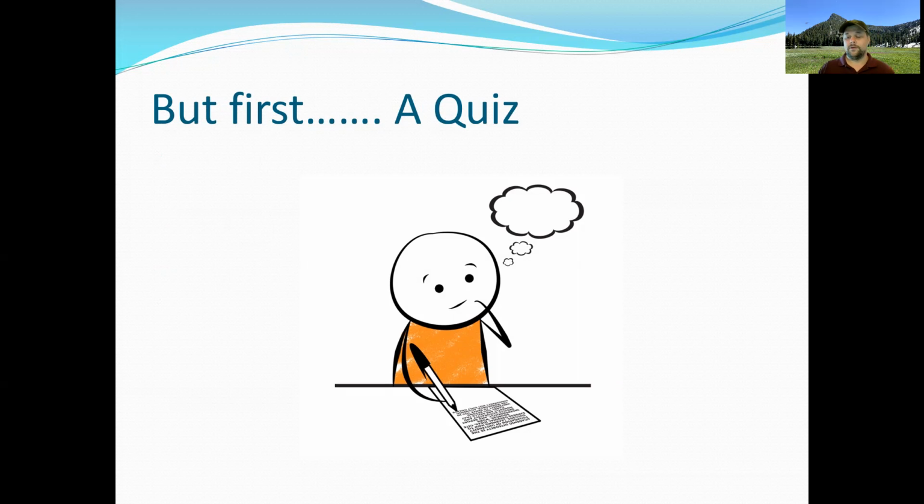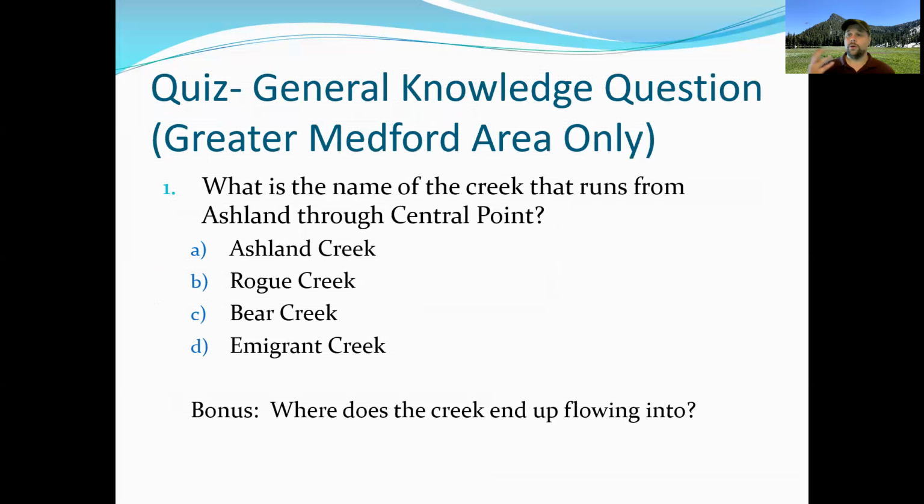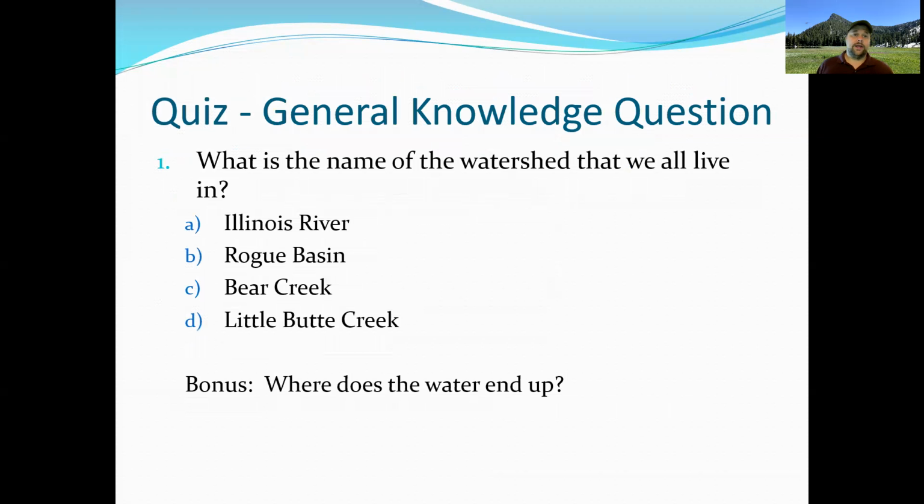It's going to be a little bit different depending on what part of the watershed you live in. This is a general knowledge question, so we'll start with that. If you live in the greater Medford area, what is the name of the creek that runs from Ashland through Central Point? Is it Ashland Creek, Rogue Creek, Bear Creek, or Emigrant Creek? And the bonus question is, where does it end up flowing into? So basically from the creek, it goes to where? And if you're outside of the area, a similar question: what is the name of the watershed that we all live in? Is it the Illinois River, the Rogue Basin, Bear Creek, or Little Butte Creek? And where does the water end up?